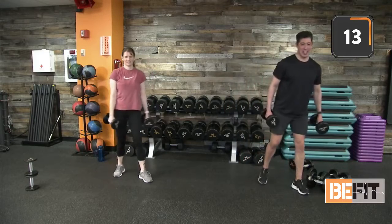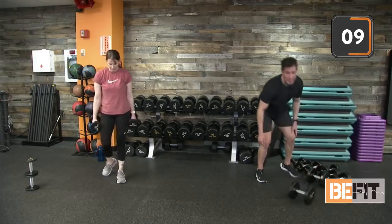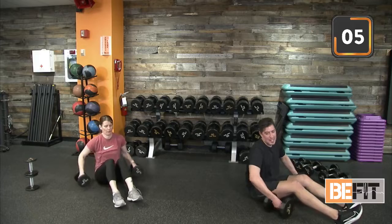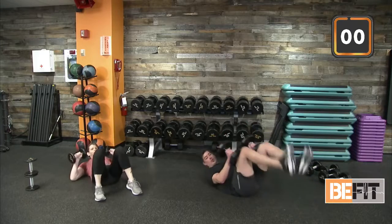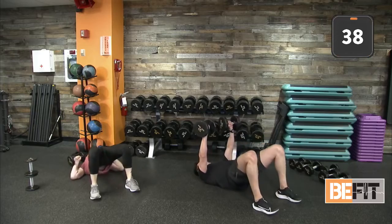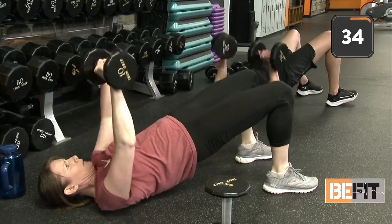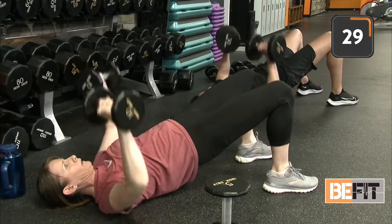Shoulders are on fire here. Dumbbell chest press here. Dropping the weight, finding the floor. All right, team. Up in three. Two, one, hips are raised, dumbbells are lowering with control. Exhaling as we push up. Last and final time we'll see this chest press.